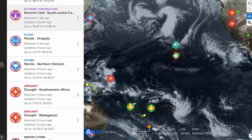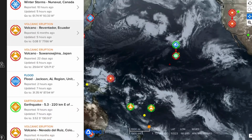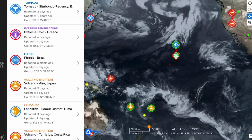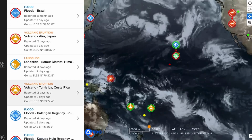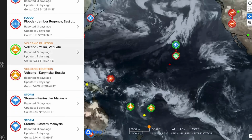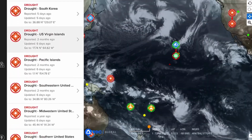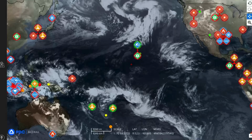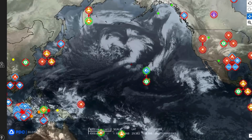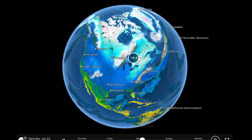We'll carry on here with Fuego in Guatemala, Nevados de Chillán in Chile, Colombia, Reventador in Ecuador, Suwanosejima, Japan, Nevado del Ruiz, Colombia, Aira in Japan, and a newer one here, Turrialba, Costa Rica, has awakened. So that's now 50, everybody. Yasur in Vanuatu as well, Karymsky, Russia, Semeru, Indonesia, Sheveluch, Russia. And that is all of the volcanic activity, according to Pacific Disaster Center and, as well, Daily Events Worldwide, reporting 50 volcanoes erupting across the planet.